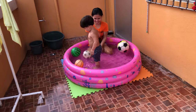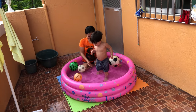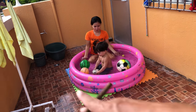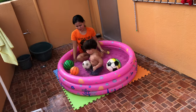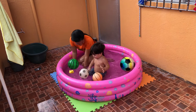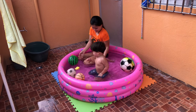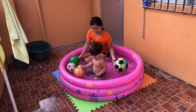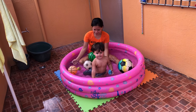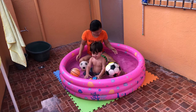All right, folks. We successfully got the swimming pool set up. Of course, he was a little wary at first because he's used to that hot tub over there. But when his mama jumped in there first, then he finally got comfortable. Life is good, my friends. Life don't get any better than this. If I had my Maria Mercedes here, there's nothing that could be better.